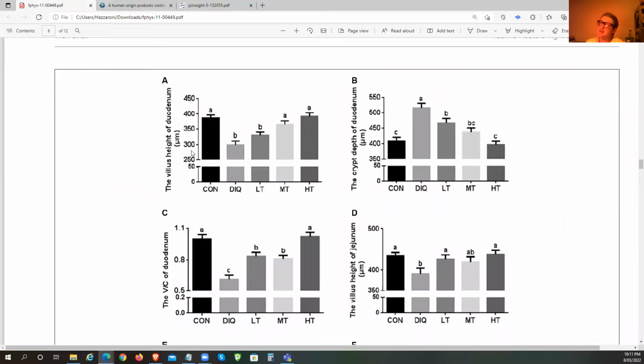Okay, so as you can see here, the height in the duodenum, you pretty much have to get to the high taurine intake to restore it back to the normal level of the control. And this is the crypt depth. You need to get to the high dose again to bring it back to the normal range. That's pretty much the ratio again, the high dose to get the right ratio. And this is the height.